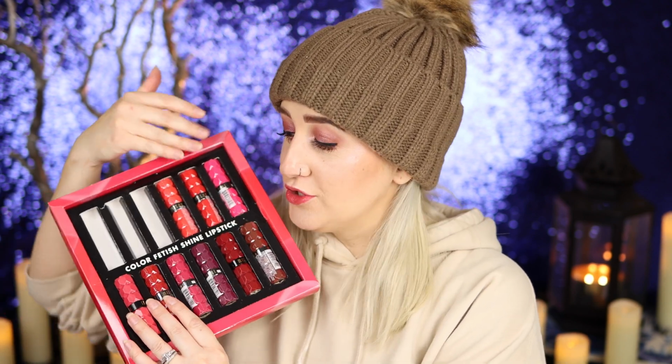Look at how pigmented it is. If you need a lipstick that is rich and hydrating and creamy and almost has that balm feel, try out some of these because there's a whole bunch of shades to choose from. Just know that they're super pigmented.